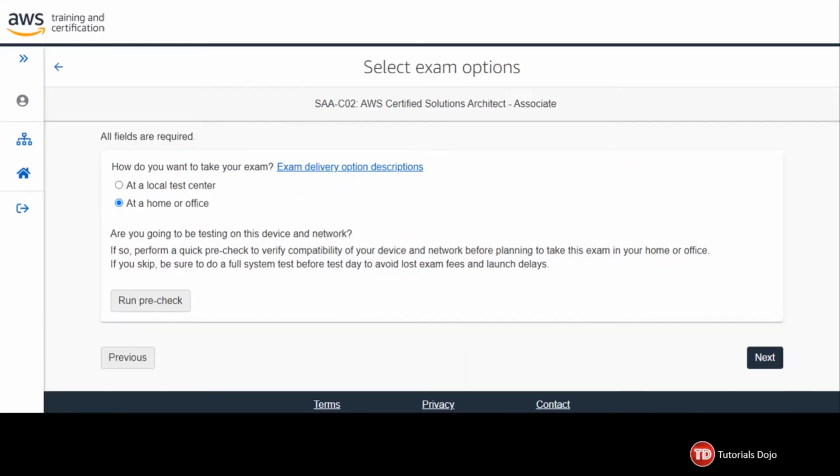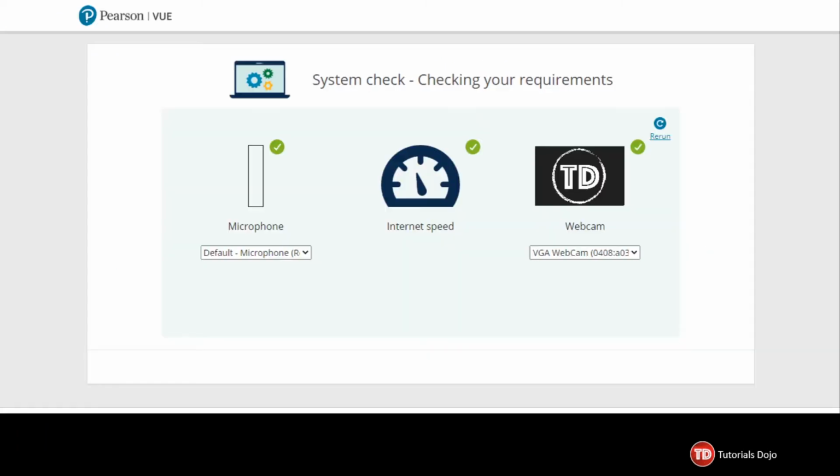It is recommended to run a system pre-check to verify the compatibility of your computer or network. The pre-check button will show upon selecting the at home or office option. On the same screen, select the Run Pre-check button. You have to ensure that your microphone, internet speed, and webcam are correctly working before taking the exam.